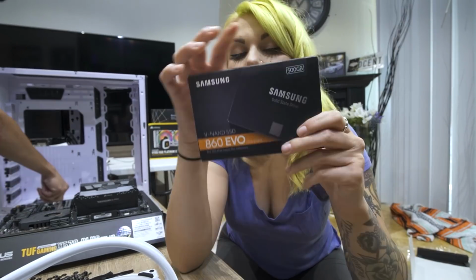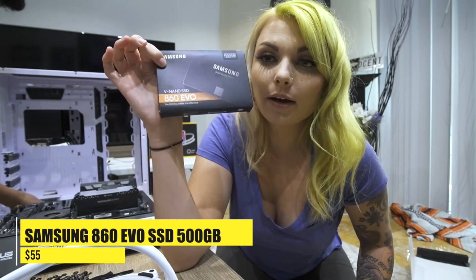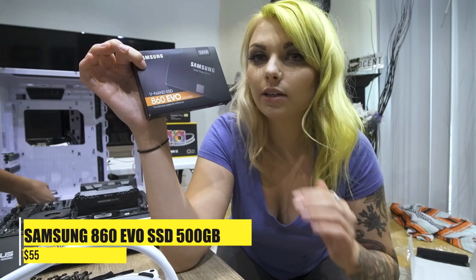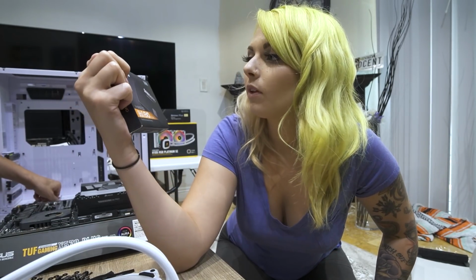I also bought this Samsung EVO SSD 860 for my mom's PC, my old PC, but I ended up not using it and just wiping off her old one, so do you think it's smart to just put this in there as well? Yeah, more memory, more better.